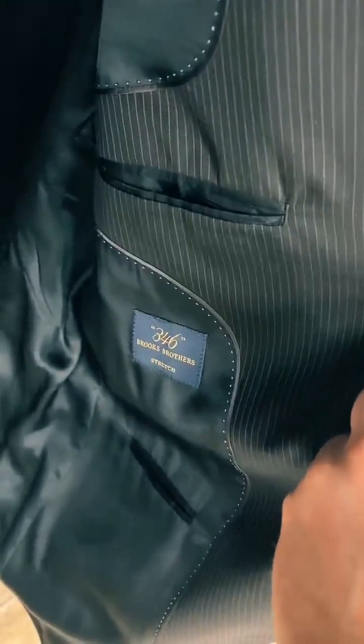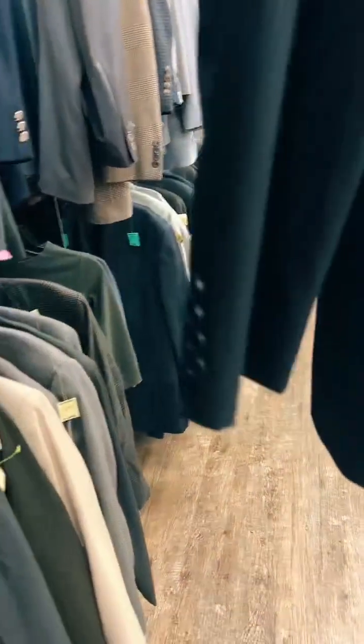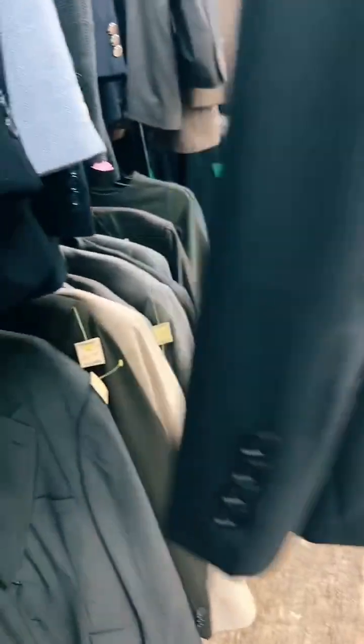Here's a decent one right there, 346 Brooks Brothers. 346 is their factory line. They want $6.99 for this one. It's got a nice pattern. It's got 2 buttons. Looks like all the buttons are intact on each of the cuffs. We'll throw this in the cart and check it out for condition. Looks like a bigger size too. Typically I list these for $42 plus shipping. Just a quick look at condition. I think it's pretty good.